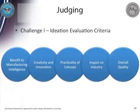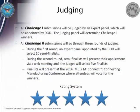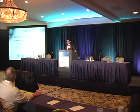And so in terms of the judging, for challenge one, we're going to have an expert panel that's appointed by the DoD, and this panel will judge the top candidates for the winners. For challenge two, it's going to go through 3 rounds. The first round is going to go through that same expert panel appointed by the DoD, and they're going to select 10 semifinalists. Those 10 semifinalists will then come in and present their applications to the DoD expert panel, and those judges will then select 5 finalists. Those finalists will then come to the 2014 MTConnect conference, and it's going to be American Idol style, where you and the audience can vote for who the winners ought to be.